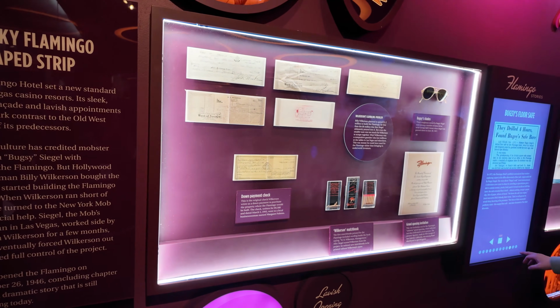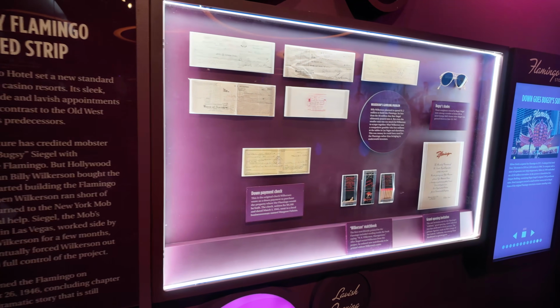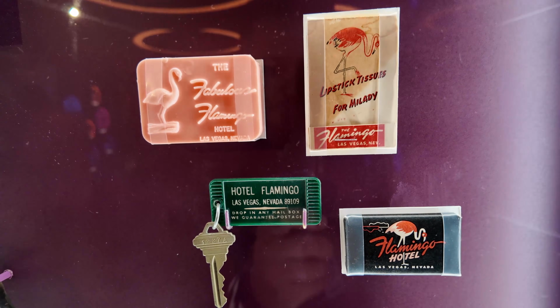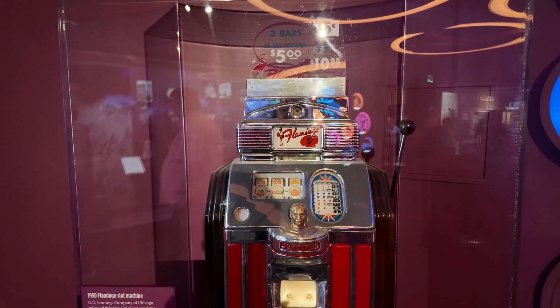That's crazy. Wow. And there's some checks and stuff by some historical things and Bugsy's actual sunglasses. And there it is. This is the release of all demands from Bugsy Siegel to take control of the Flamingo. And his name is still there to this day. Wow. He just stayed at the Flamingo 3 weeks ago. This is a slot machine from 1950 from the original Flamingo.